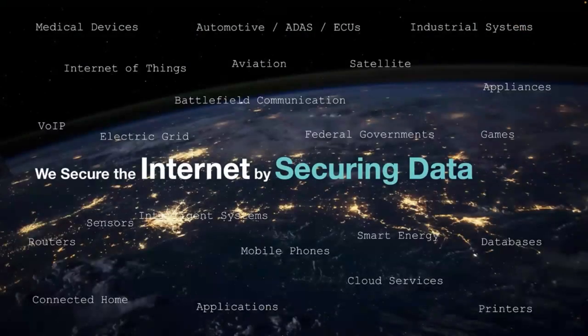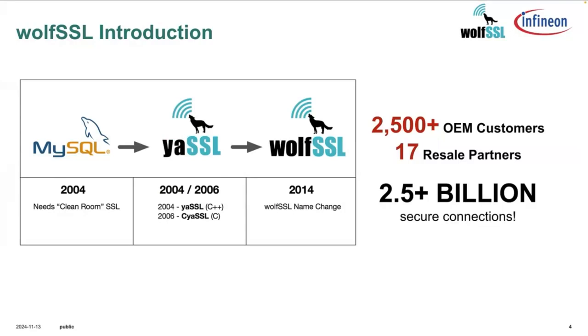You'll find wolfSSL in many different industry verticals, including medical devices, automotive, industrial, IoT, appliance, routers, sensors, pretty much you name it. We secure the internet by securing data. wolfSSL was founded in 2004 when MySQL needed a clean room implementation of SSL at that time, now TLS. Originally, it was written in C++, and then in 2006, our co-founder Todd wrote it in C. This is the version that has progressed through the years and is known today as wolfSSL and wolfCrypt.